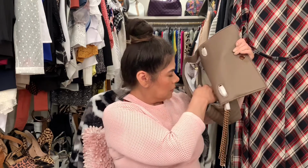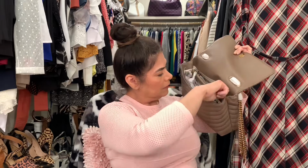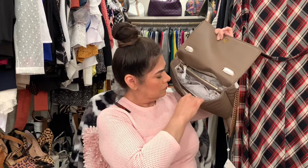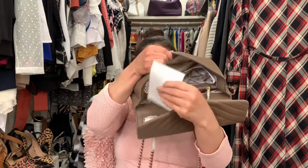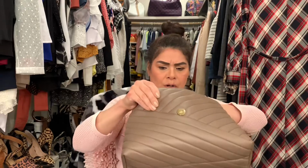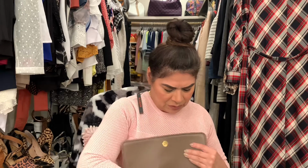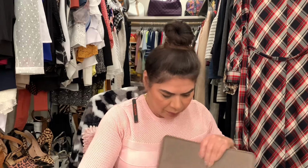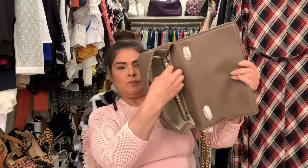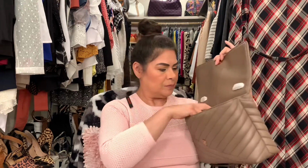So this is what the inside looks like. It has 2 compartments, a zipped pocket here, and another pocket here. So there's a pocket here, and then there's a zip pocket here. And it has 2 compartments, so that's kind of nice. So let me just take the rest of this stuff out so you can see a little bit better. And then it has a middle compartment here as well. So it has a lot of places to store things. So very pleased with that.